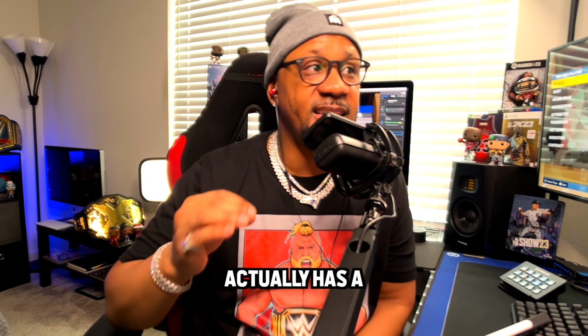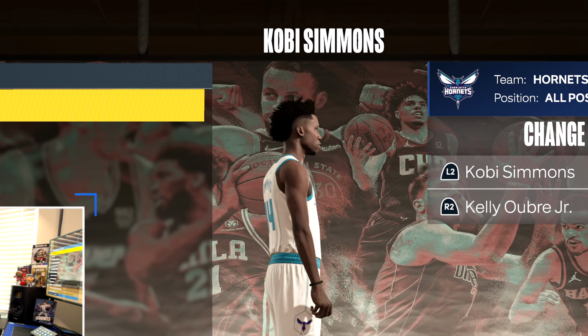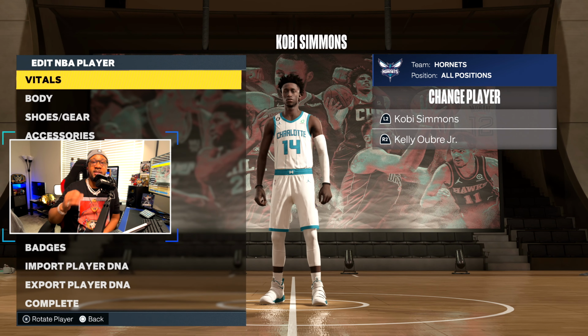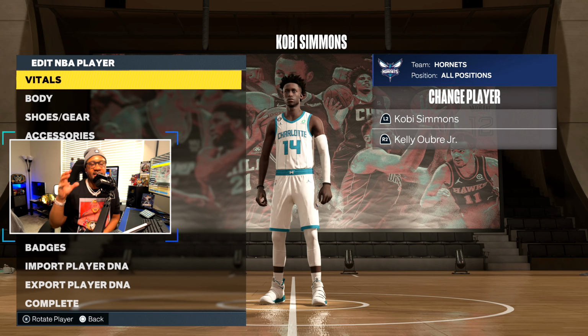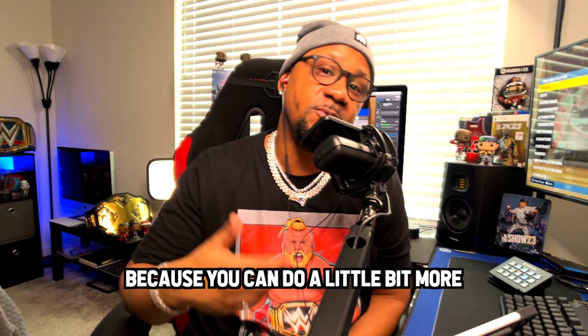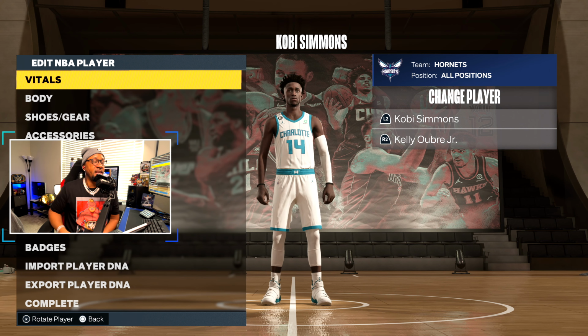Kobi Simmons actually has a scan in the game, and as you can see, his scan is here. His character is here, and he was added on a two-way to the Hornets. The current gen and older gen version matches this version, so it's the same exact scan. The technology just looks a little bit better when it comes to NBA 2K23 on the new gen. Well, it actually looks a lot better because you can do a lot more. Let's go to the next player.